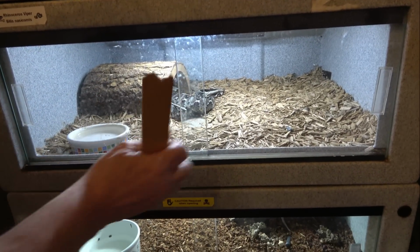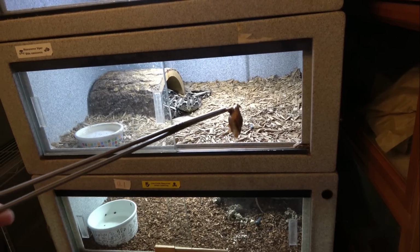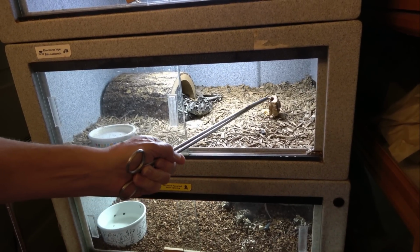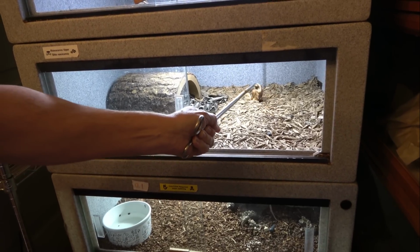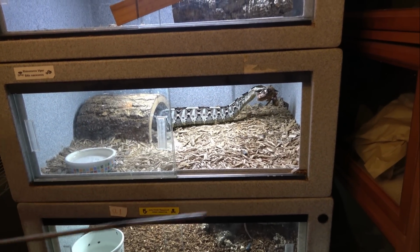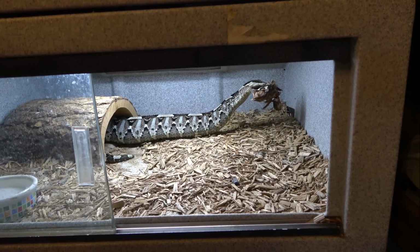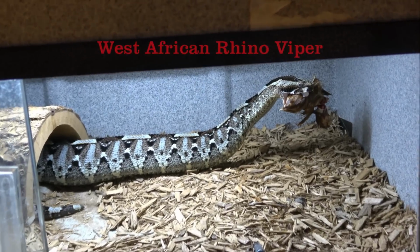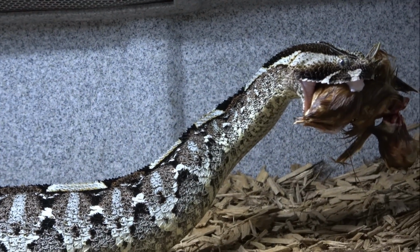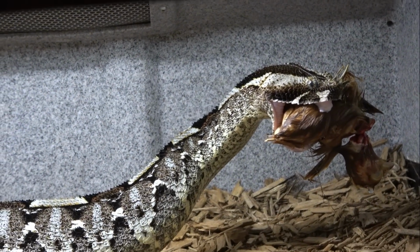Just to mix things up for this Rhino Viper, we'll give her a chicken neck. We saw the pupil dilate, we saw her inch a bit forward, and slam. And well, she didn't detach the head partially. That usually happens when they're frozen and I'm trying to pull them apart because they're packed in the bag pretty tightly. But knowing her, that won't stop her from eating it. So we'll just let her go.